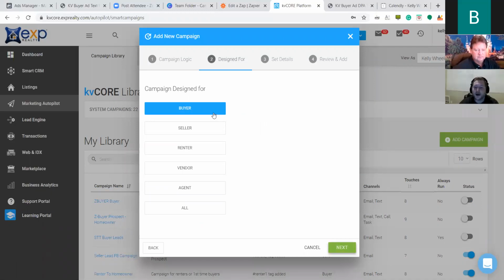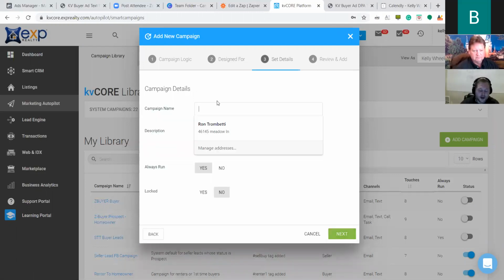So if you're running an ad that says, if you're looking to buy or sell, then you want to make sure that you click on all. That way it doesn't just trigger if it comes in as a buyer or seller. But if you're running an ad just for buying, for buyers, absolutely, make sure you click buyer. All right, so campaign name, we're gonna name it the same thing that we've been naming everything all the way down the road. So that way it's just uniform, it makes perfect sense.